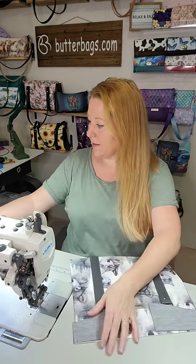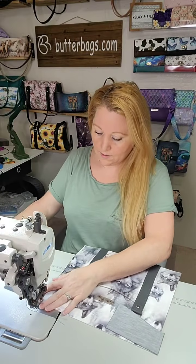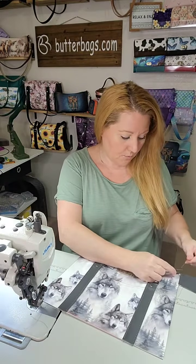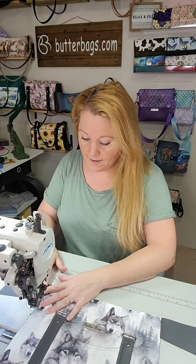All right. That one is sewn on, so now we top stitch. And this is going to be the last step to prepping the outside. The next few steps are going to be to put the entire bag together.